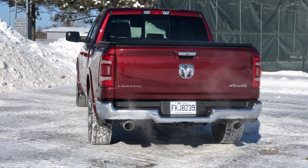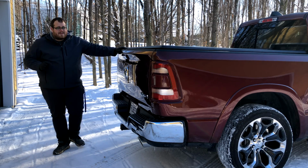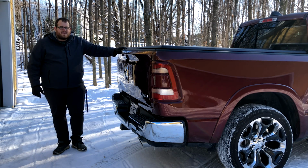Let's jump inside though, because I'm cold. I'm sure you guys are cold just watching it. It's so cold. So let's jump in and talk about the inside because there's a lot going on with the inside of this Ram 1500.